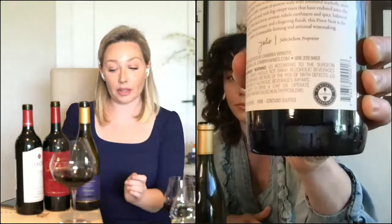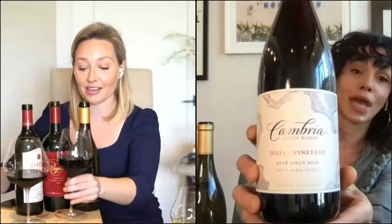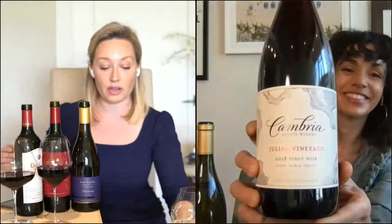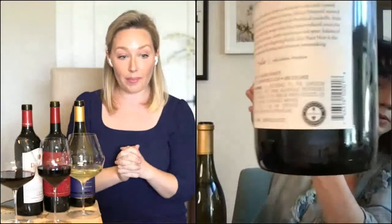Cambria, which we talked about in week one. So if you haven't watched this whole series, that's a great wine to go back to and explore. That's Julia's Vineyard that you've got there, 2018 Pinot, certified on the label. So the wine itself is certified. So I'm going to go ahead and pull up how one might find that certification, to see ahead of time if that's something that you would maybe want to find in stores.